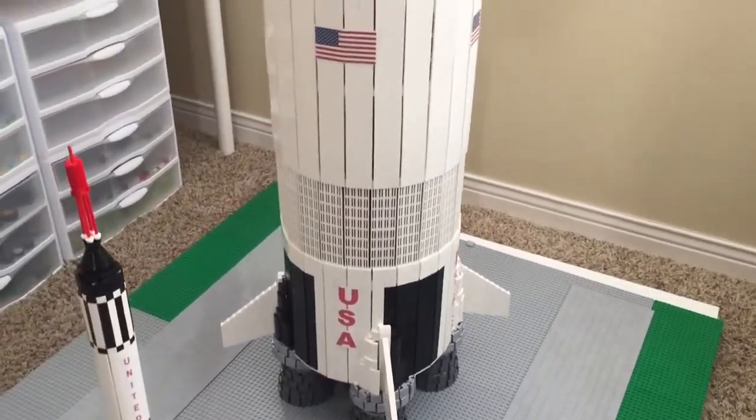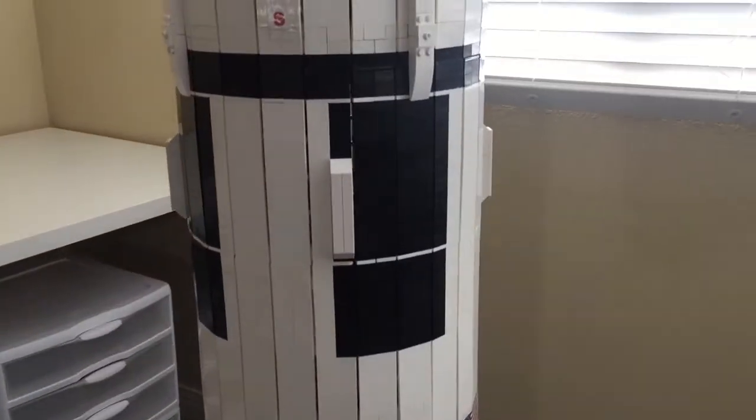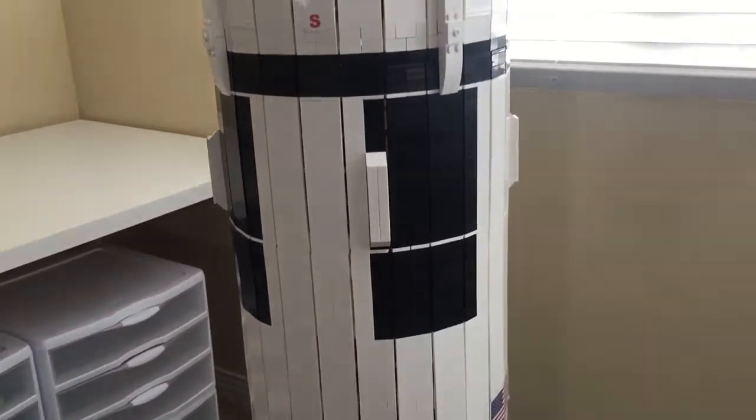Now, my model has a lot of the features that I like the real model to have. As you can see, I have extended the first stage recently, so the first stage does get cut right there. And that entire thing right there is the first stage.